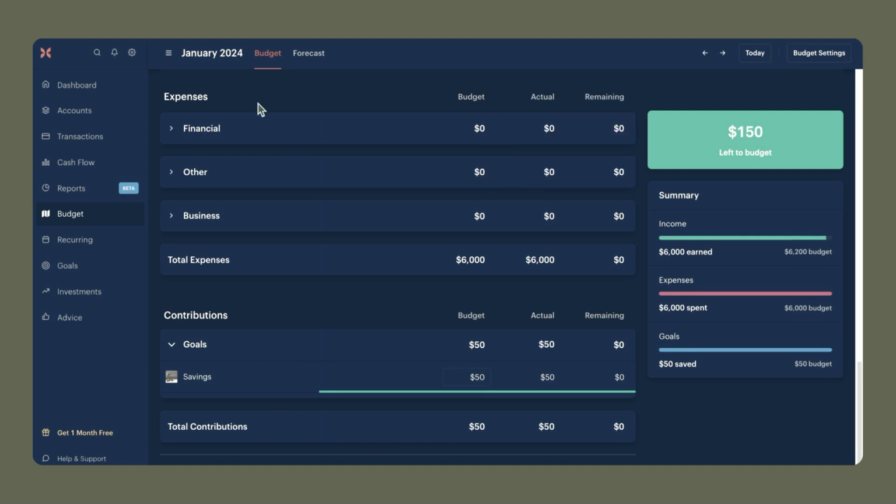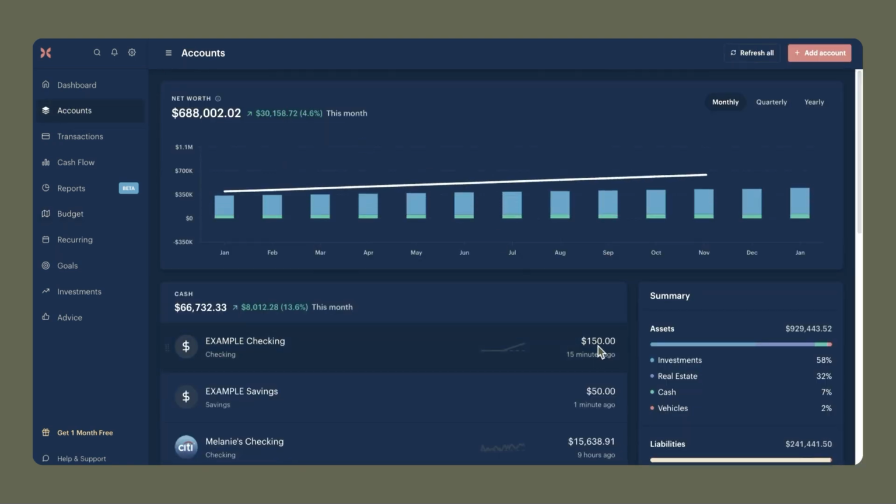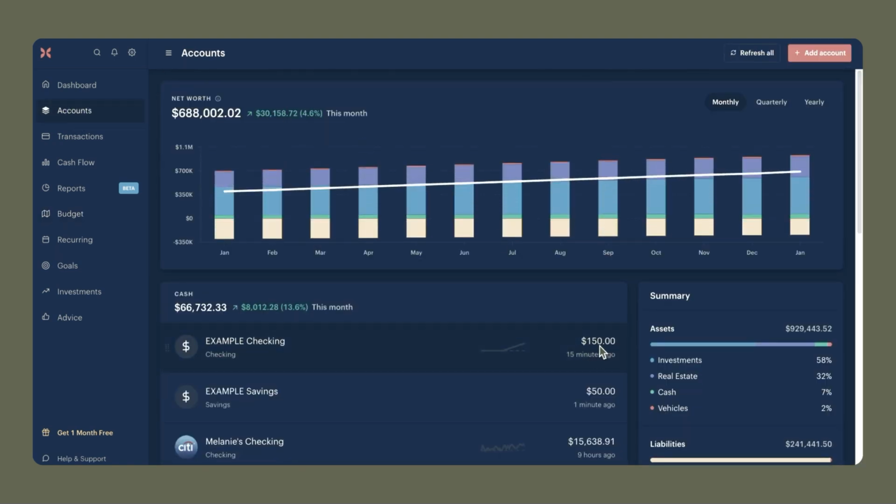And we can double check that by going to our account, and we see that it matches with the balance that we have in our checking.